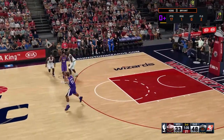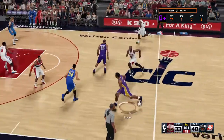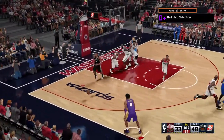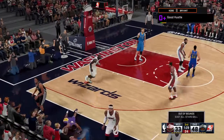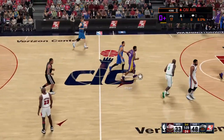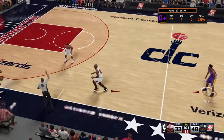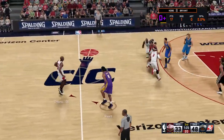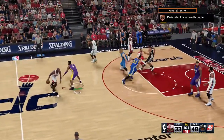Third quarter action and just under 3.5 minutes have gone. And here's Kobe for 3. And it's out of bounds, and they say last touch by Bryant. With the prospect of making a big lead even bigger. Yeah, and they've got to jump at the chance to actually stretch this thing out even more.